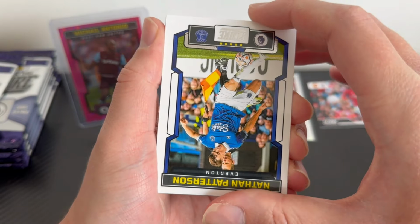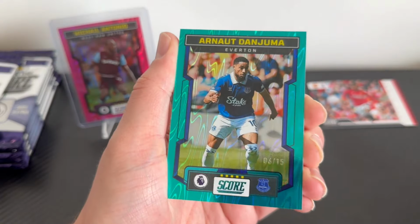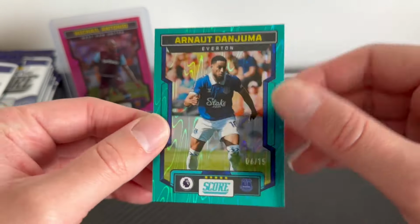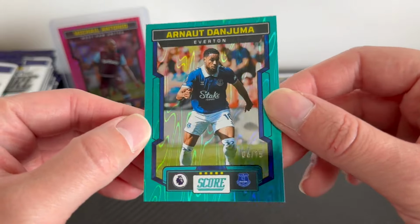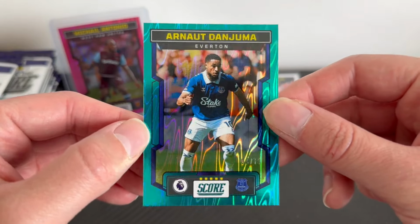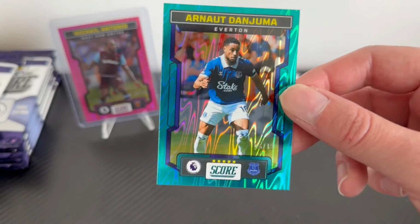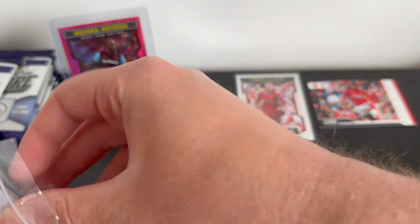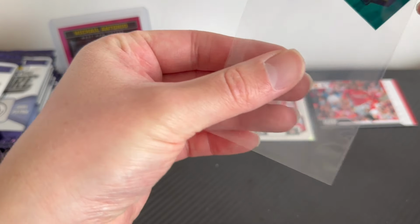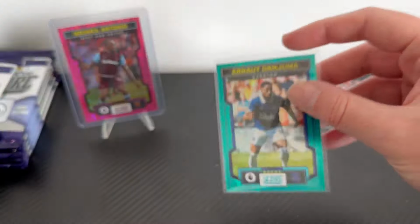I have no idea what number it's going to be, but we spoiled the player. It is a blue to 15. Arnout Danjuma of Everton. Look at that. A nice little blue. 6 of 15. Arnout Danjuma. There we go, people. Again, a fantastic number. Not necessarily the player I would have been looking for, but that is a to 15 and a to 20 inside one box to score.